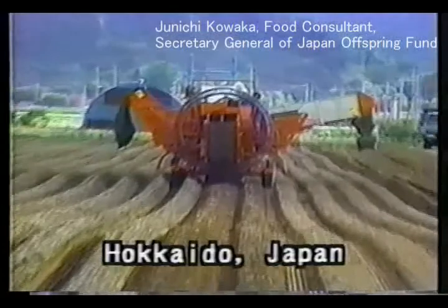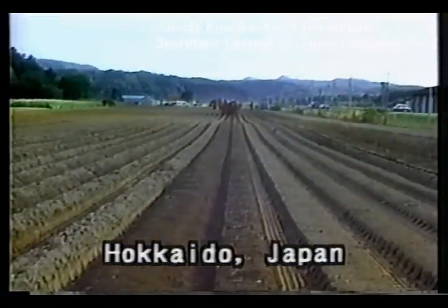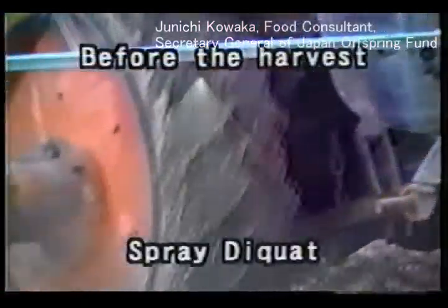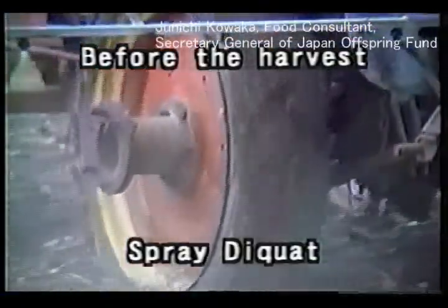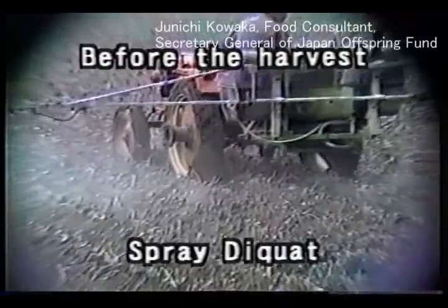But the pre-harvest potato fields that we saw were miserably desolated. No leaf or even stem was alive. This is true for all Western countries. The cause of such thorough devastation is herbicides which are sprayed just to make harvesting easier. This kind of chemical is called a harvest aid pesticide.